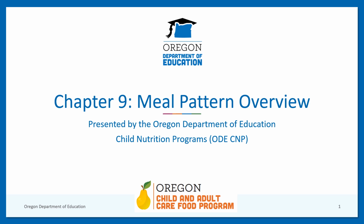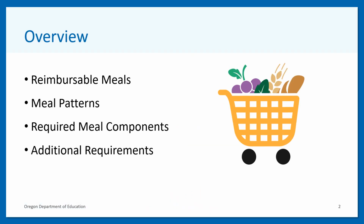This training covers Chapter 9, the Meal Pattern Overview, and is presented by the Oregon Department of Education Child Nutrition Programs, also known as ODE-CNP. In this training, we will go over what are reimbursable meals, the different meal patterns, the required meal components, and other additional requirements related to the meal pattern.